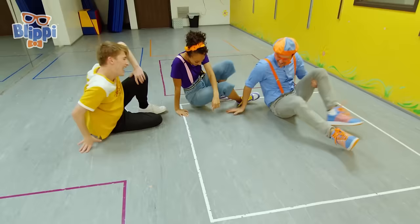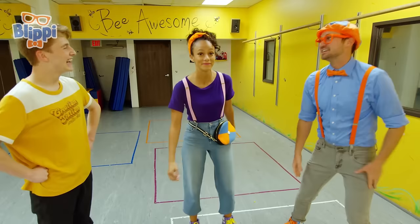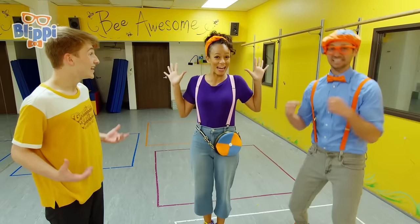Thank you so much for teaching us how to dance hip-hop style. Yeah, of course. It's so fun to move our bodies like that. So far we've learned how to do some ballet, and tap, and hip-hop. Three different styles of dance. Maybe Mika and I should have a show. It can be the Blippi and Mika Dance Recital. Do you want to come to the show? Yes, I'd love to come. All right, see you there.